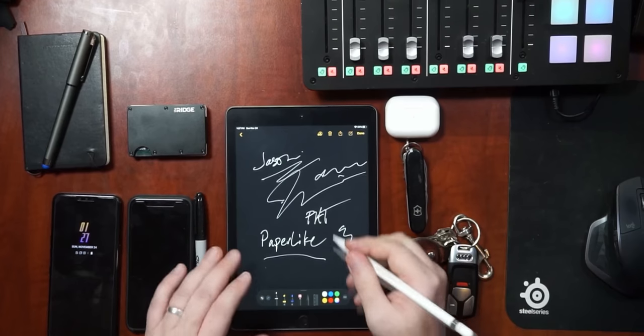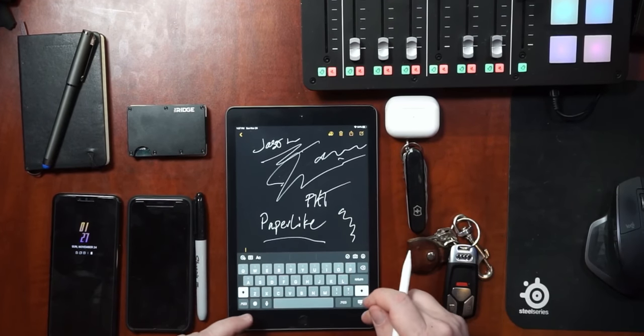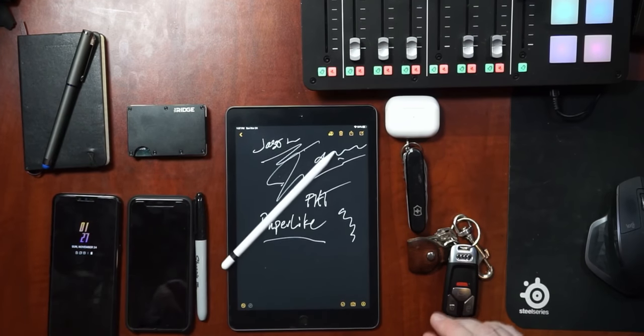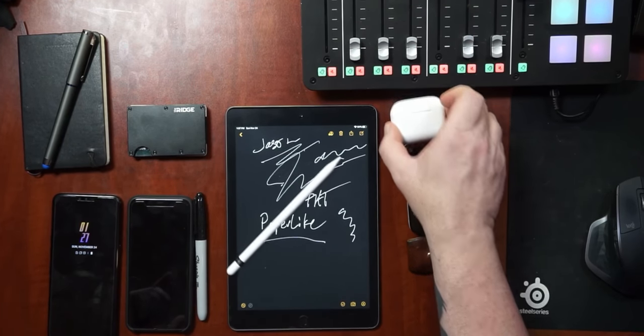Yeah, it does feel really nice to type on this paper-like thing. So I recommend doing that. Now, let's move over here.